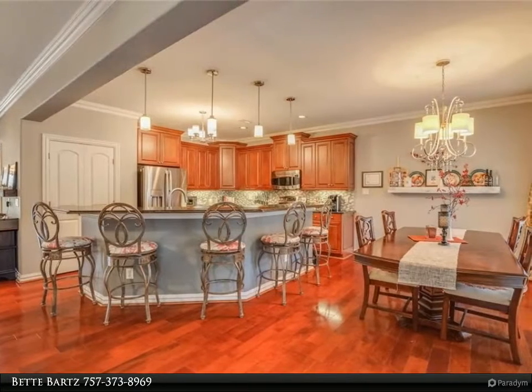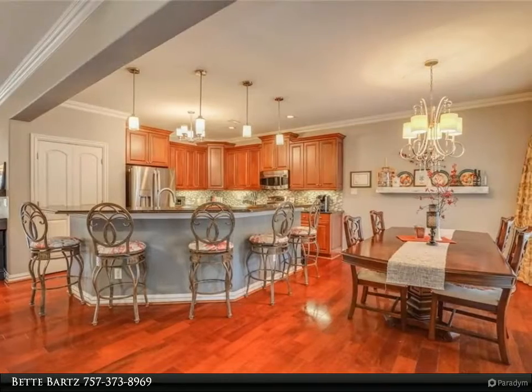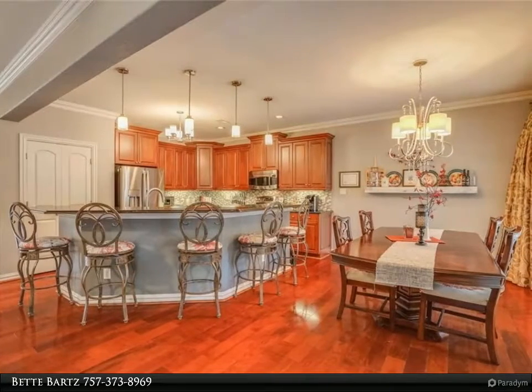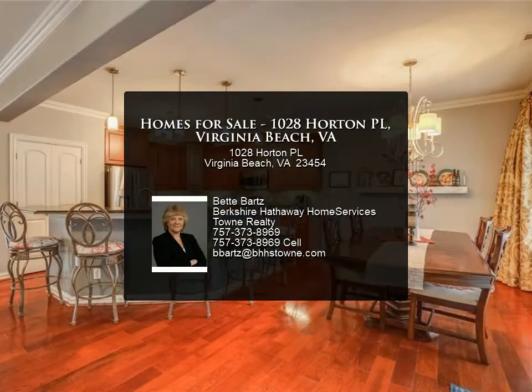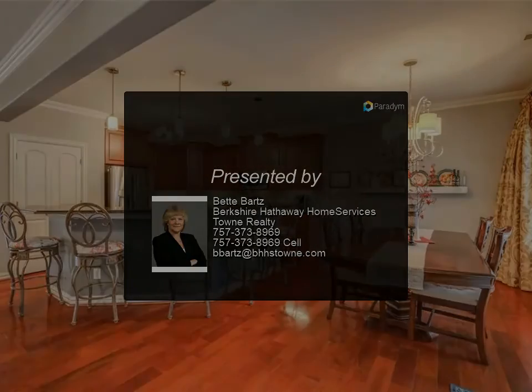A huge second floor primary bedroom with ensuite bath with dual sinks, jetted tub, tile shower, linen closet and large walk-in closet. Condo fee covers grounds maintenance, sewer, trash, water, master insurance policy. Fantastic location, close to beach/bay, shopping.